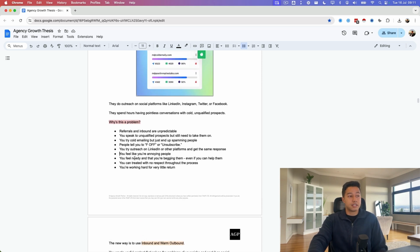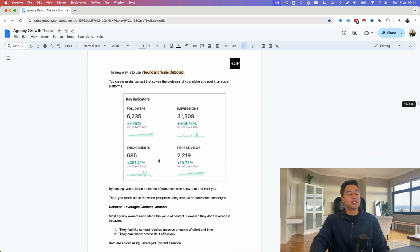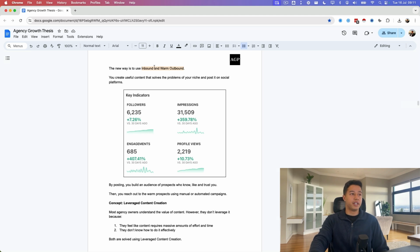I remember doing this. For a lot of the times, we were making more money than the people we were reaching out to. Our clients were making 100 times more money, but they still treated us like we weren't an expert because we're doing outreach like this. And that's a problem, right? And you probably don't like this. So there is a new way to do it, right? There is a new way. And it's using inbound and warm outbound.